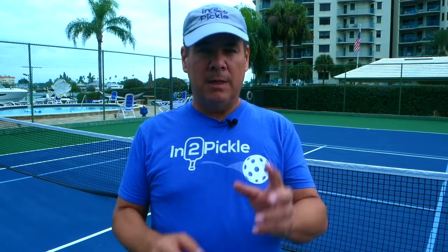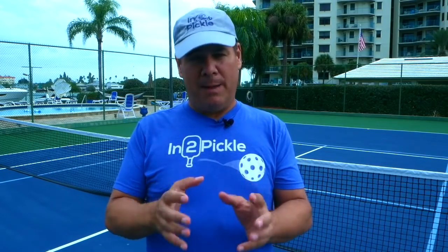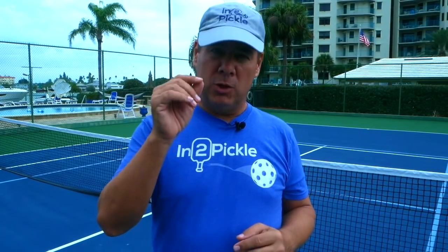As the return team, your job is to lock down the no volley zone. You have to capitalize on your advantage given to you by the pickleball rules. Make sure you move up, take over the no volley zone line, lock down the no volley zone, and control the front of the court, and make sure you keep the other team back. That's how you maintain your advantage as the return team. The first step in that process is for you as the returner to make sure that you're getting from the back of the court, or the baseline of the court, all the way up to the no volley zone line.